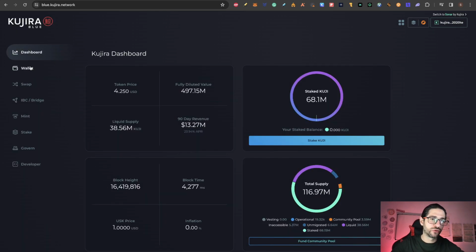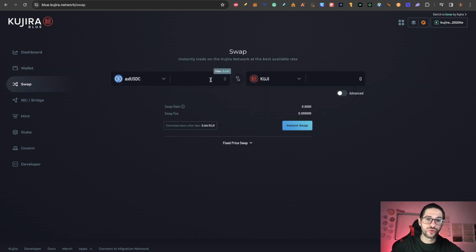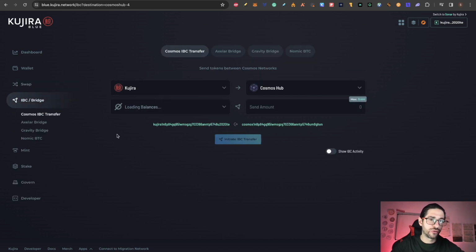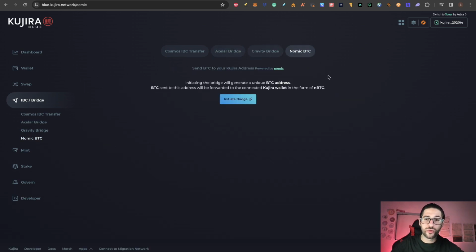If you want to copy your wallet address too, you can go here to the wallet section and copy your wallet, so you can send your Kujira tokens here if you want. And if you don't have any, you go to the swap section, you can swap from many other places on other Cosmos supported ecosystems, or you can go here to the IBC bridge, so you can transfer from, like I say, other Cosmos Hub ecosystems into Kujira. And also you have the axelar bridge, so you can bridge from other sources, EVM compatible wallets, into the ecosystem of Kujira. And even with Nomic BTC, you can bridge with the BTC ecosystem.